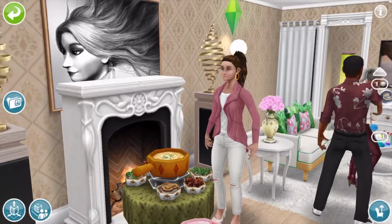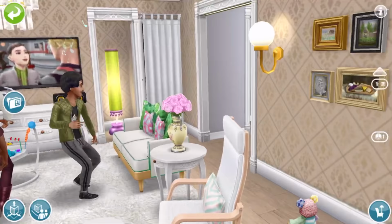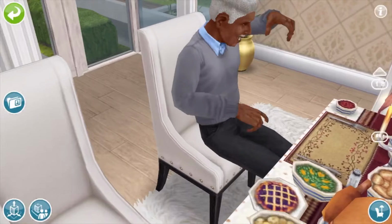Yes, the Williams household are having a party because of the little arrival, and it's time for them to settle down to some food. I do believe they've worked up an appetite, so I'm going to sit them accordingly because it's important where they're sat. And I want my little Dennis to sit right by his sister, and Grandma can sit in this seat.